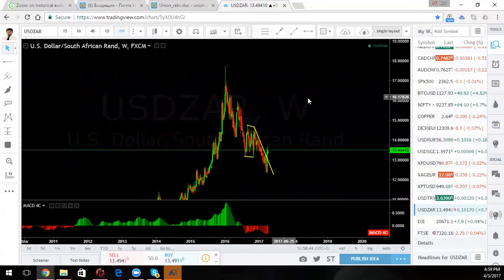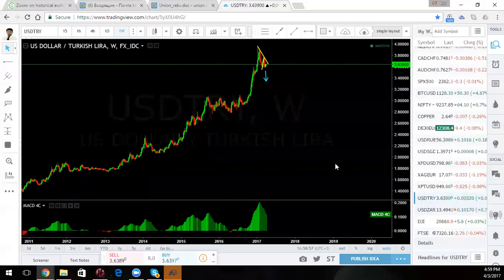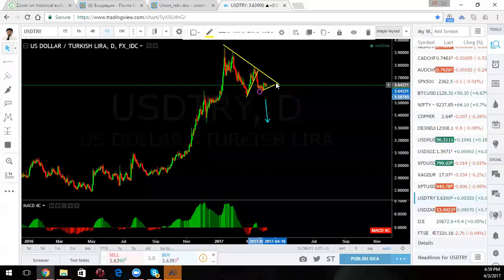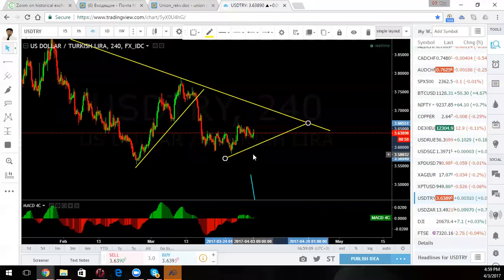Weekly, let's see what the weekly structure looks like. Yeah, you can go up some more. You can see that, right? So you're probably going to get some upside. So keep an eye. Let's see that one for Turkish lira. You're probably going to get some more downside here. And this one on the daily and the 240, what it's looking like. If you're trading the 240, you have a nice buy setup right now. See this?